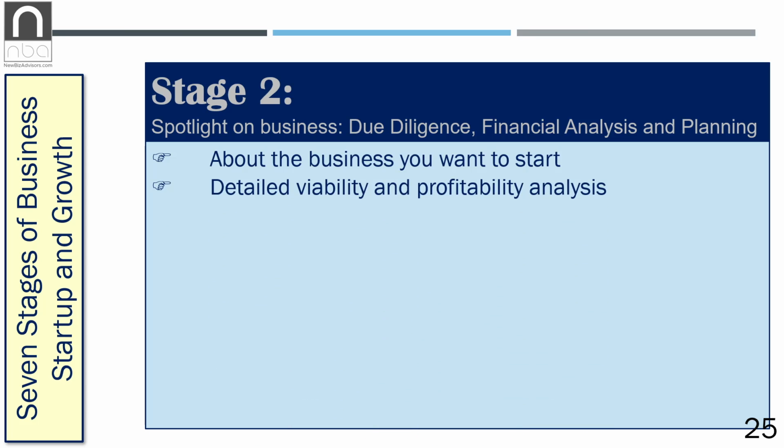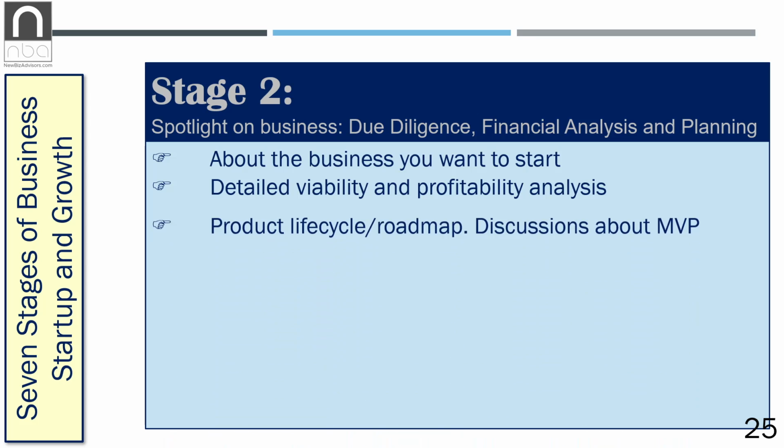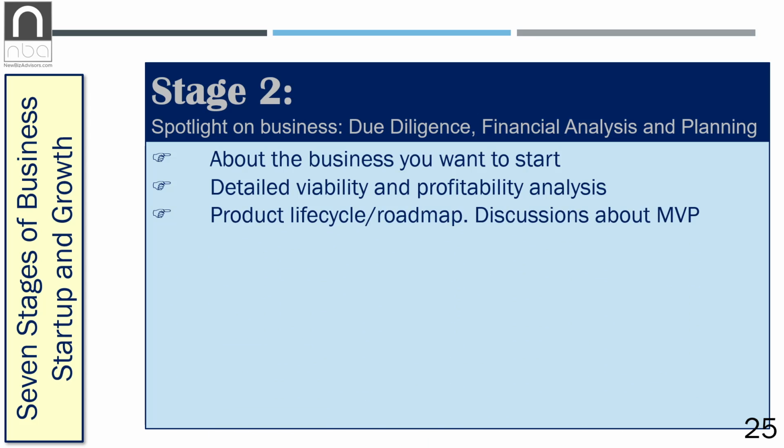Again, detailed viability for the business, feasibility, profitability analysis. What does it take for you to start up? What kind of investments are we looking at? What kind of resources do you need to deploy to be able to do that? Product life cycle or service life cycle, the detailed extensive roadmap, so everyone who's involved with the business understands what you're doing right now and what you'll be working on around the corner.